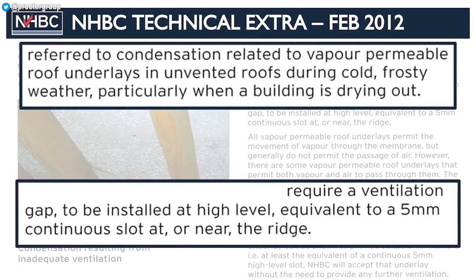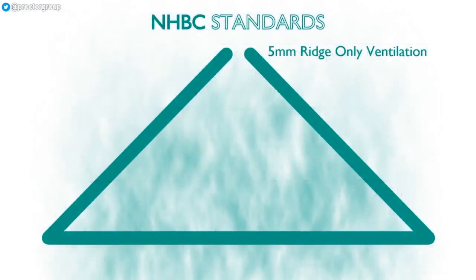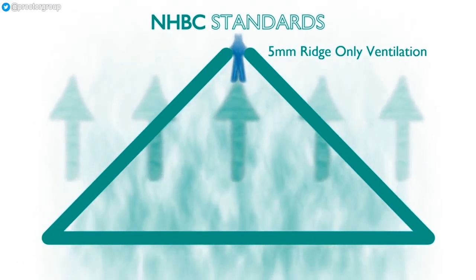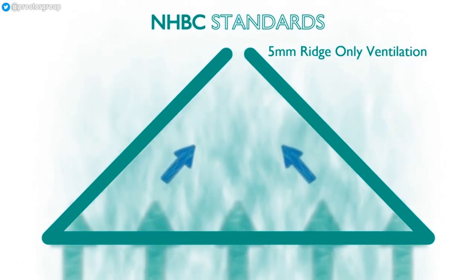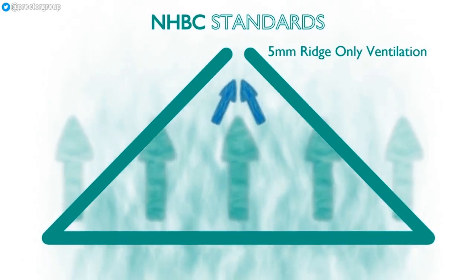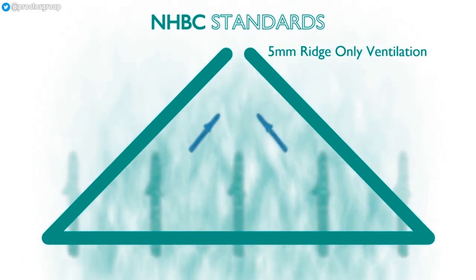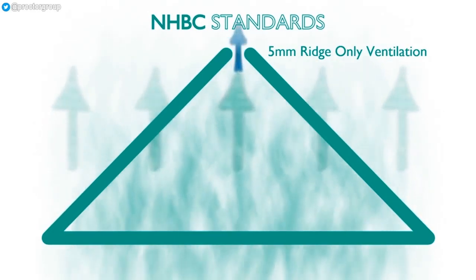To remedy these problems, the NHBC mandated that roofs with low resistance type LR underlays should be fitted with an additional 5 mm of ventilation openings at the ridge only. In theory, this open ridge boosts vapour transfer during the drying out period after completion. In practice, though, the airflow out of the ventilated ridge is inhibited by the lack of air inlets, so it's not clear that this approach makes a big difference to condensation risks.